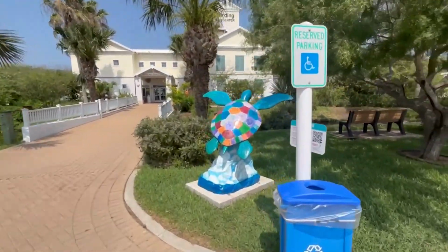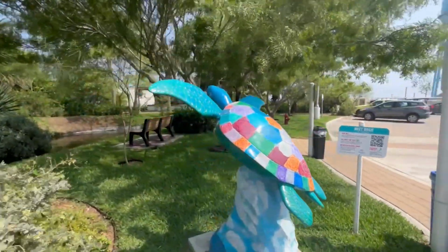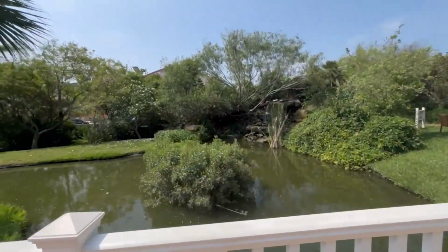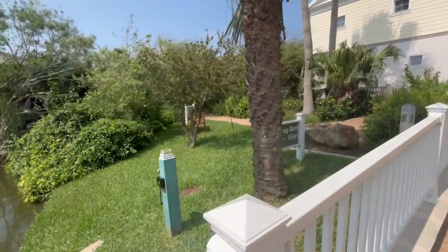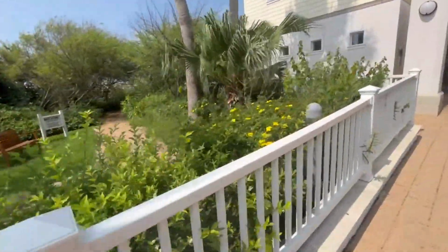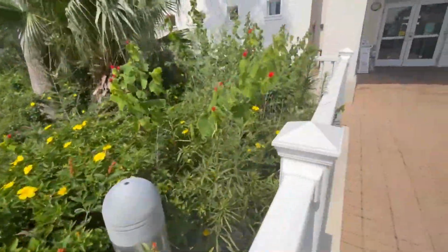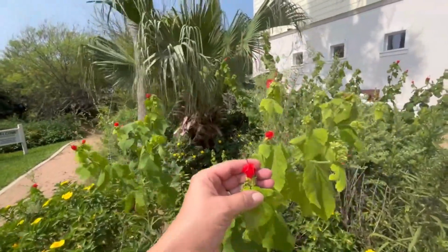Turtle over here painted with roses. Waterfall over here. Oh, very pretty. A bench, which I cannot sit on right now because I'm so hot. I have to get inside to the air conditioning before I keel over. This is a Turk's cap flower.